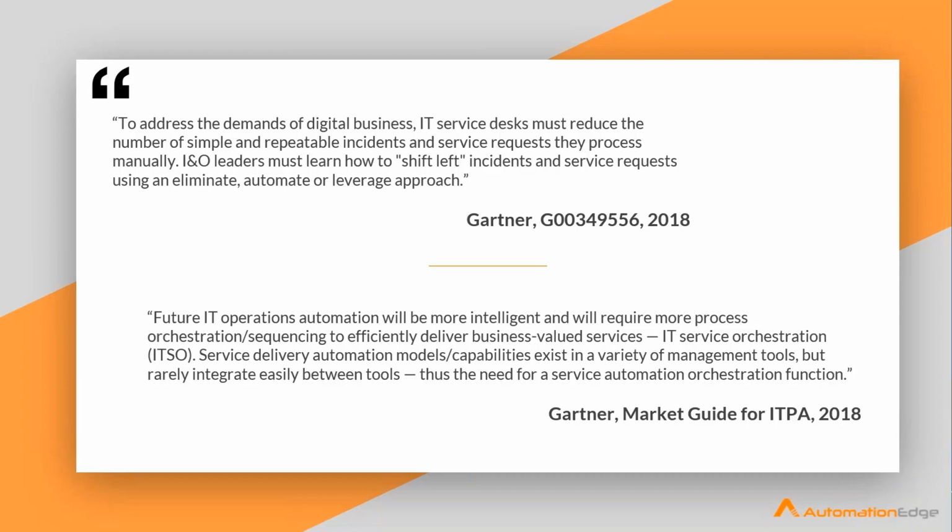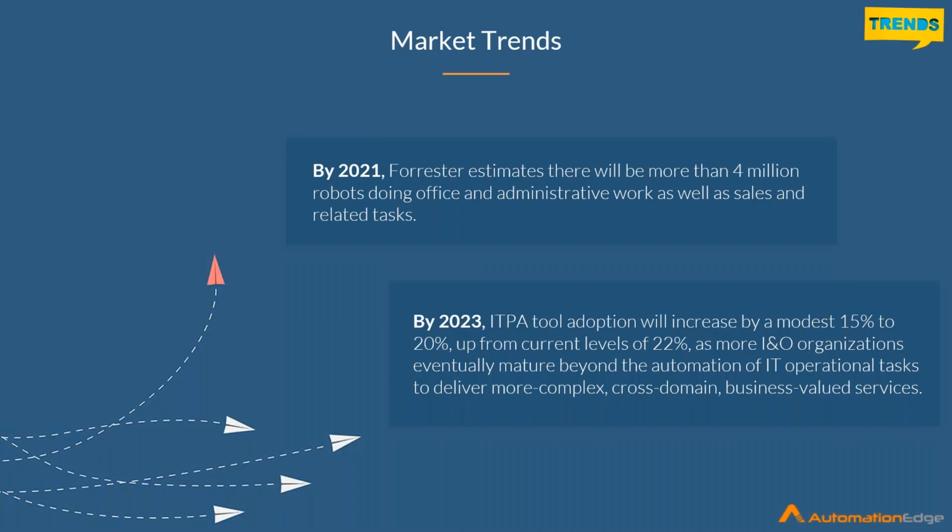Some of the market trends that are happening, as Forrester points out: first of all, the IT process automation tools are modestly being increased. It's there for a reason, because many organizations are looking to either start or extend their digital transformation journey. And the way to do that from an RPA and ITPA point of view is really around automation of those mundane tasks. And as you can see, the prediction from Forrester is that there's going to be 4 million bots in place by 2021.